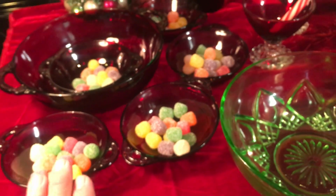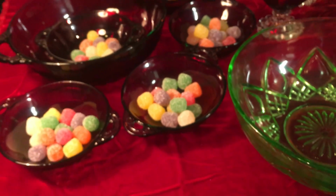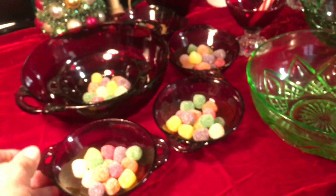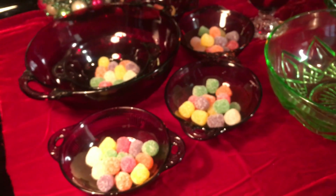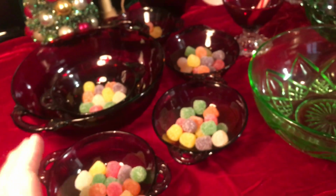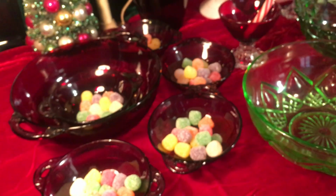If you want 6, you could easily find the 6th one. If you want to have 12 of them for a major dessert, you could do that too. And what a nice way to serve your guests with glass that goes all the way back to the Great Depression.